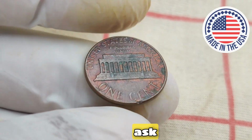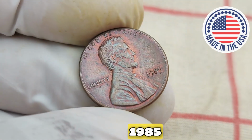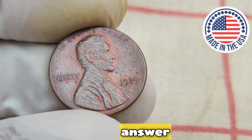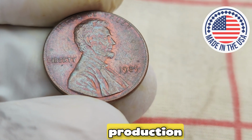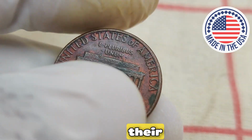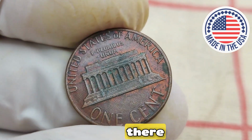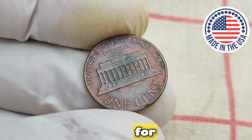Now, you might ask, if billions of these coins were minted, what makes a single 1985 Liberty 1-cent so special and valuable? The answer lies in rarity, condition, and unique minting errors that occurred during production. While the majority of the coins are worth only their face value of 1 cent, there are rare variations that collectors are constantly hunting for.